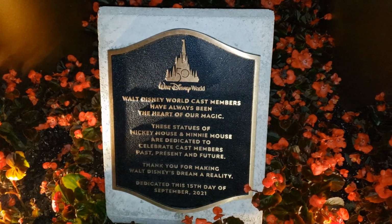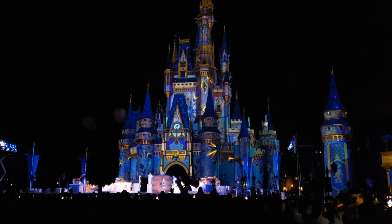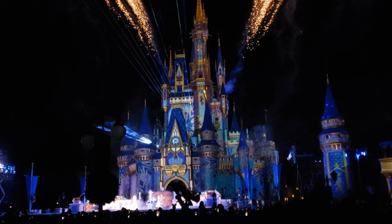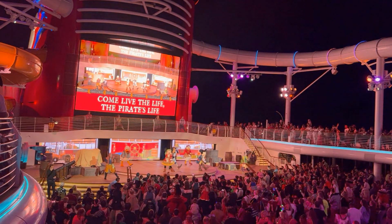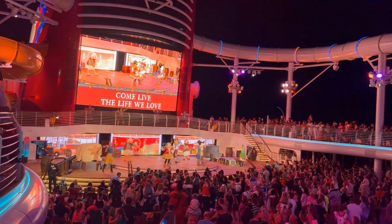The newest piece of functionality for Magic Kingdom is the Frozen Holiday Surprise. This is a short and sweet stage show that surprisingly had functionality, which is different for the parks, as Fantasmic is really the only other show that has functionality during a performance. The cruise line also does, but again, not the focus of this video.